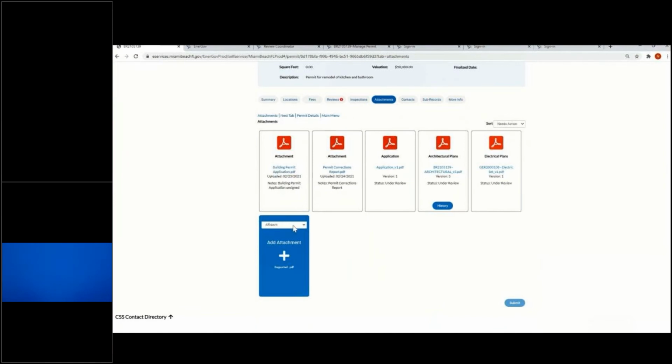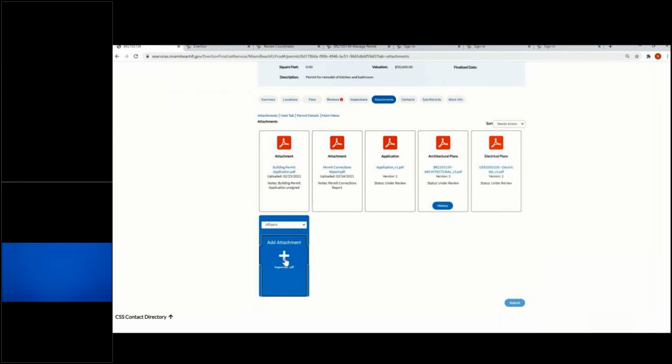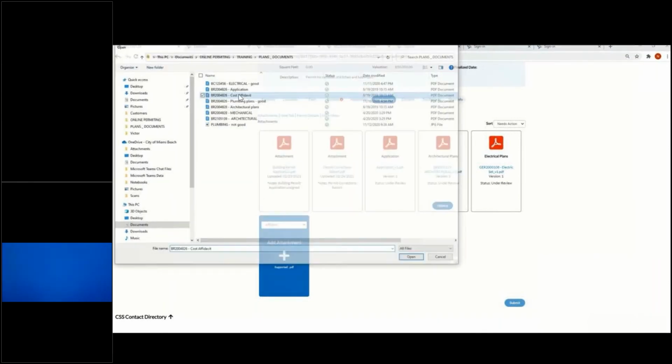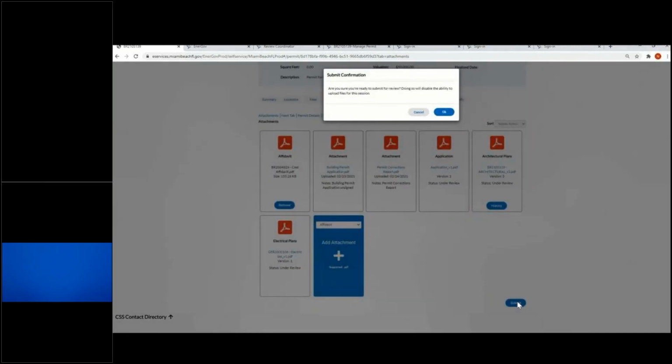If you need to add additional files, you may do so. Add the cost affidavit that permit intake was requiring. And once you have uploaded and resubmitted everything that is needed, you may hit submit. Doing so will disable the ability to upload files for this session.